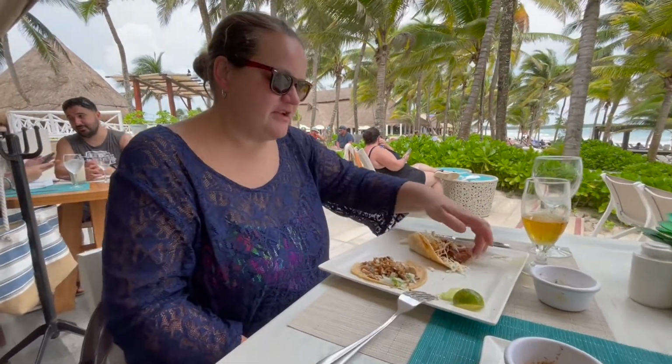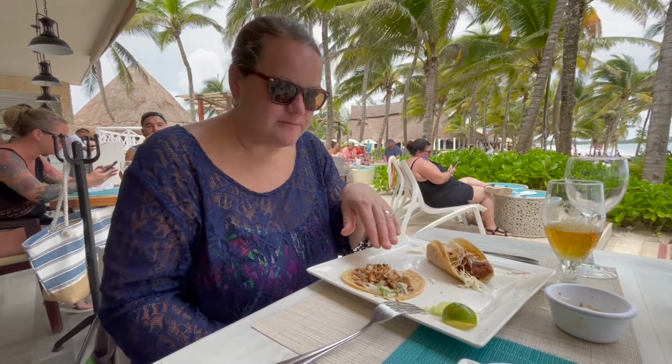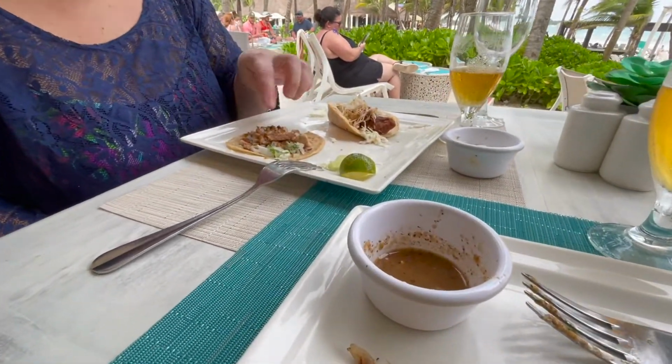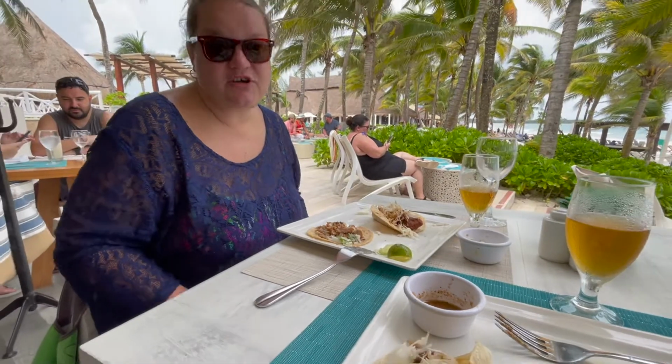So I took a bite of each. The fish taco, I really do like the breading. And it has some sort of seasoning in it, so it's pretty good. And the carnitas is really good. The hot sauce is very hot. But the pork is kind of crispy fried, so it's good so far.